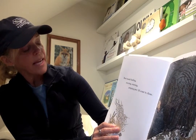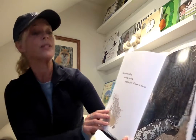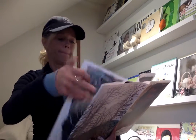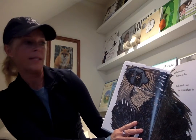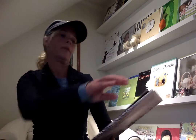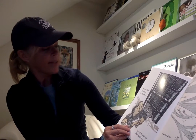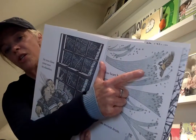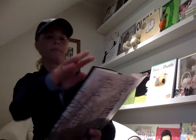Can you see this one? Bear stands, huffing, snorting, warning, popping jaws till coast is clear. Oh, that is a big bear. Calls down cubs, it's time to den. With gentle paws, she draws them in. As you close your eyes in slumber, snowflakes slowly drift and spin. I'm glad there's no snowflakes anymore. Your heart beats an ancient drum. Isn't that pretty? You guys know what that is? Chickadee. Chickadee-dee-dee. I bet you could do it better than I can. Hush, hush, forest, winters come. And winters go. So spring is here.